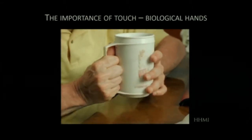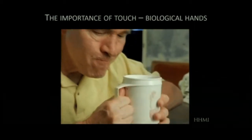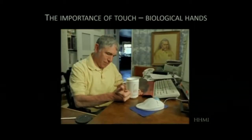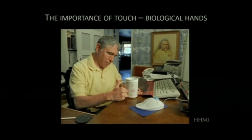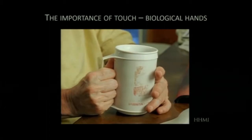And that beautifully illustrates the link between the somatosensory and motor system, the yin and the yang between the somatosensory and motor systems, where one does not work without the other. So that's true of, if I take away your somatosensation, suddenly this is what you're like, right? Intact motor system, this is what you're like.